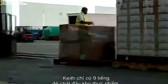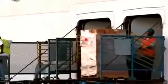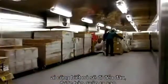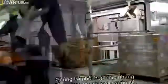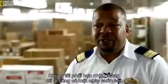Keith has only 9 hours to fill his larder. We have stuff coming on board. Everyone knows where it goes, how it's stored, the current temperature, and everything that they need to do. It's all part of a synchronized orchestra playing together. We all work in harmony to make it a smooth day for everyone.